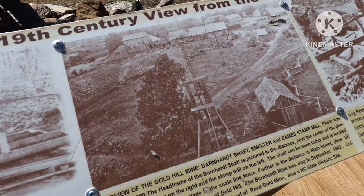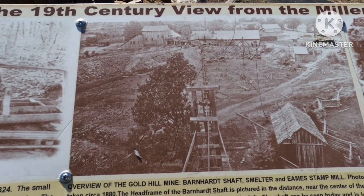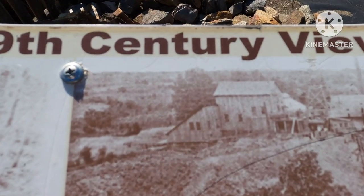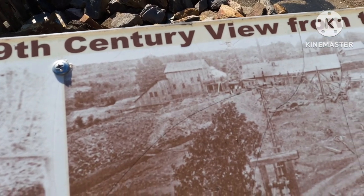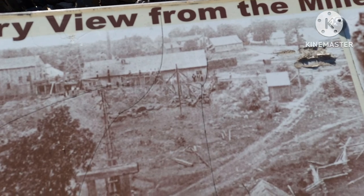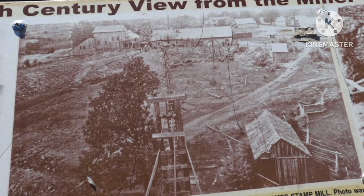Overview of the Gold Hill Mine, Barnhart Shaft, Smelter, and Eames Stamp Mill. Photo was taken circa 1880. The head frame of the Barnhart Shaft is pictured in the distance near the center of the photo, between the smelter on the right and the stamp mill on the left. The shaft can be seen today and is located just beyond the amphitheater stage in the chain link fence.